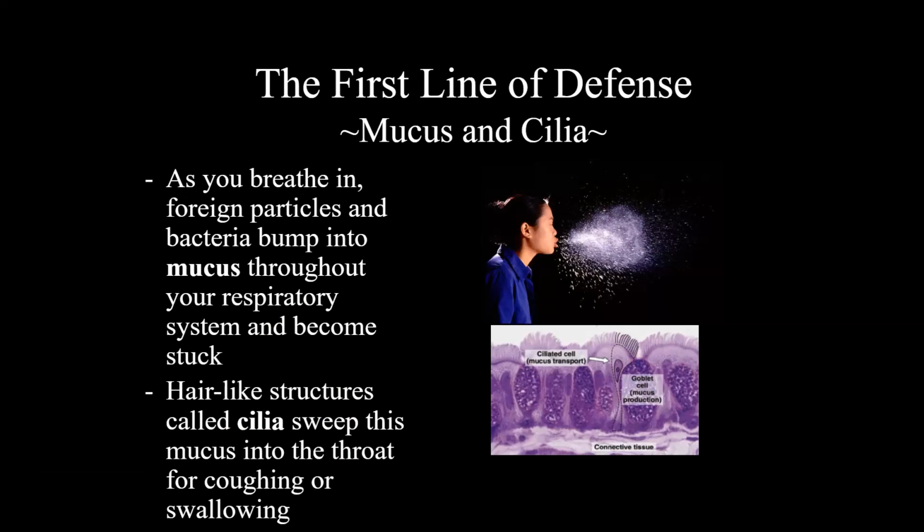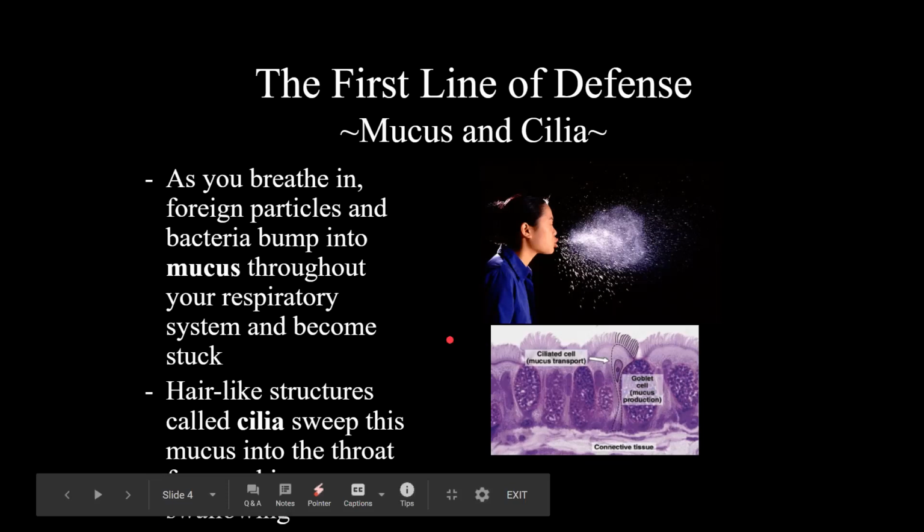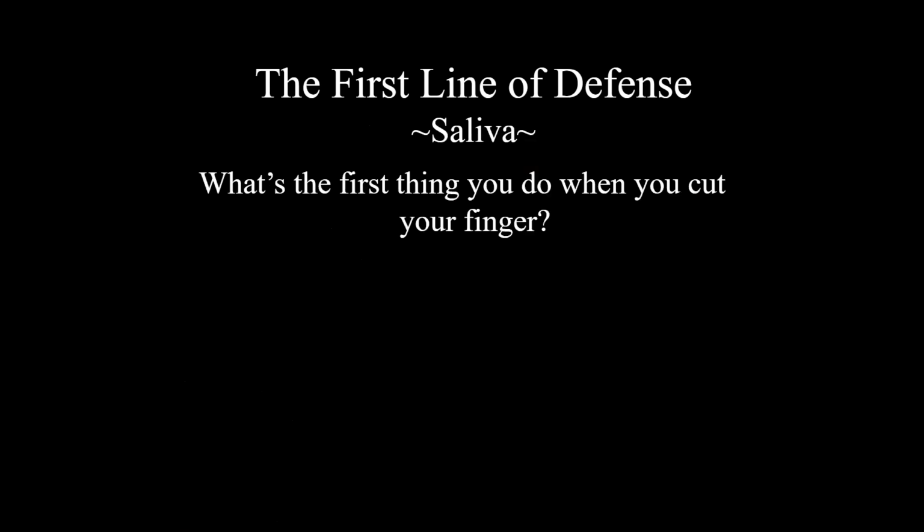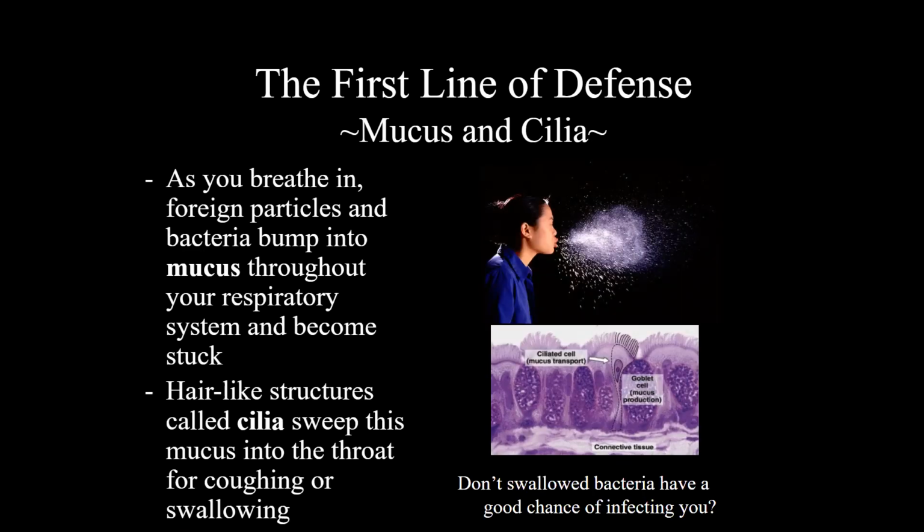That's sometimes what happens when people get diseases where they're coughing a lot, because your body is trying to get rid of all these gross extra particles. Or you can swallow them, which sounds gross, but remember, if you swallow your mucus, it's not going down into your lungs to cause all sorts of havoc. It's going down your esophagus instead into your digestive system. In a little bit, we'll talk about how stomach acid, an important part of your digestive system, helps to break down a lot of that gross mucus and bacteria.